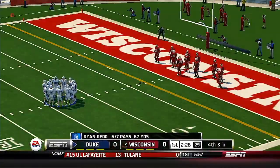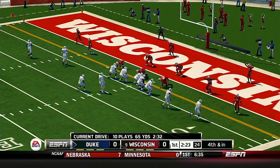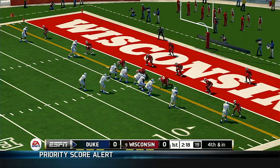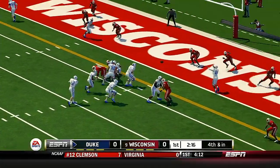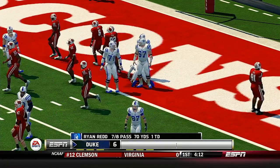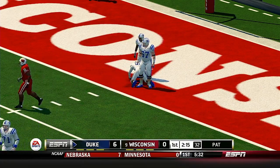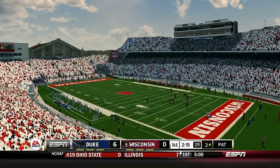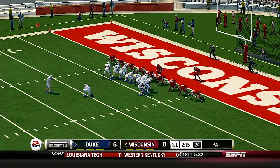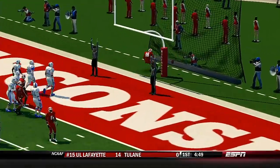Well, the offense hurt themselves by digging themselves into a hole on first and second down, so the defense didn't really have to put too much thought in how to defend on that third down. To the end zone, touchdown. He makes the PAT.